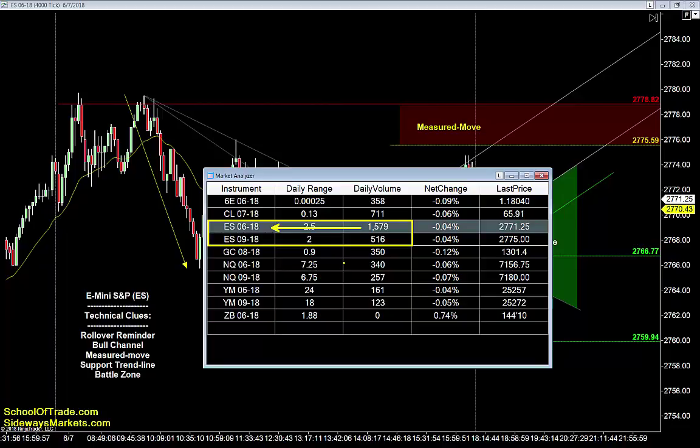Once the total daily volume is higher on that 918 contract, we're going to dump the 618 and go trade the 918 tomorrow. It might be tomorrow morning. It might be tomorrow afternoon. It might be overnight. It might not be till Monday. We don't know until we actually see that volume change hands.